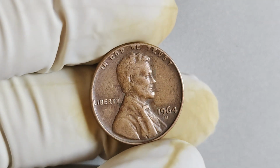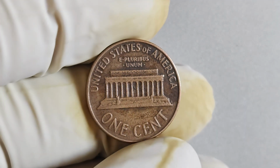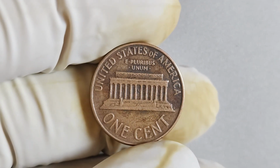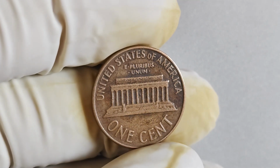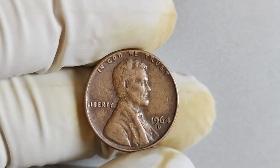I'll also share a little story about how I almost spent a valuable penny at a gas station for a pack of gum. True story, and yes, I'm still haunted by it. So go grab a cup of coffee, dig out your coin jar, and let's jump into the wild world of the 1964 Lincoln penny, the $1 million copper king.